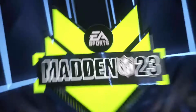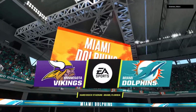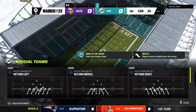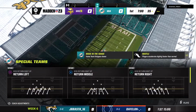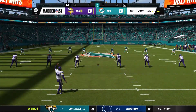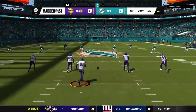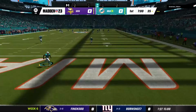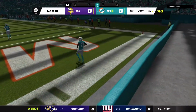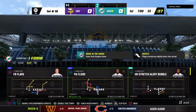From beautiful South Florida, there's a look at Hard Rock Stadium in Miami. Today, we've got a Week 6 matchup for you here between the Minnesota Vikings and the Miami Dolphins. Set to go now in Week 6 of the NFL season, and we are underway. And they will not get a chance to return this one as it's through the end zone for a touchback.